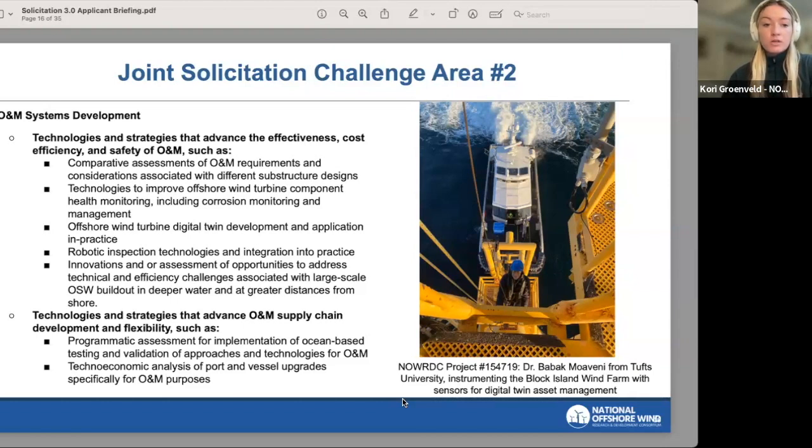innovations and/or assessment opportunities to address technical and efficiency challenges associated with large-scale offshore wind build-out in deeper water and at greater distances from shore. Then also technologies and strategies that advance operations and maintenance supply chain development and flexibility, such as programmatic assessment for implementation of ocean-based testing and validation of approaches and technologies for O&M, techno-economic analysis of port and vessel upgrades specifically for O&M purposes.